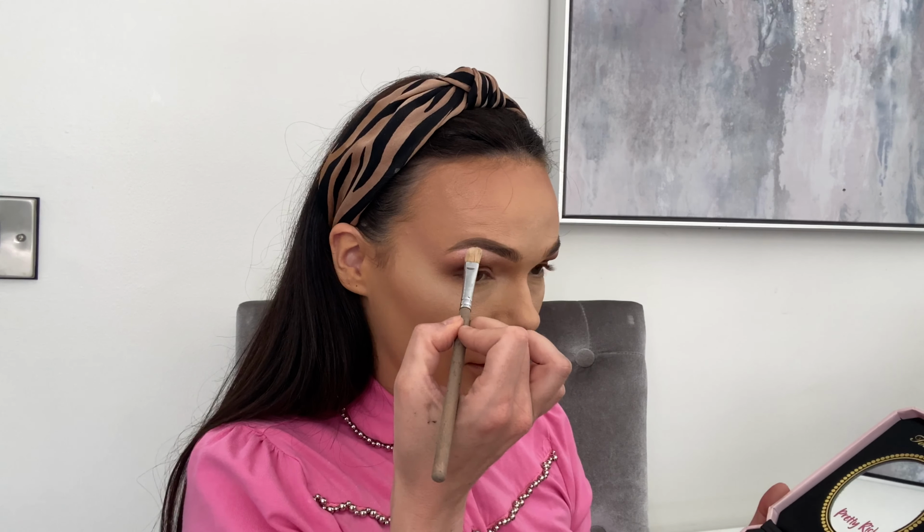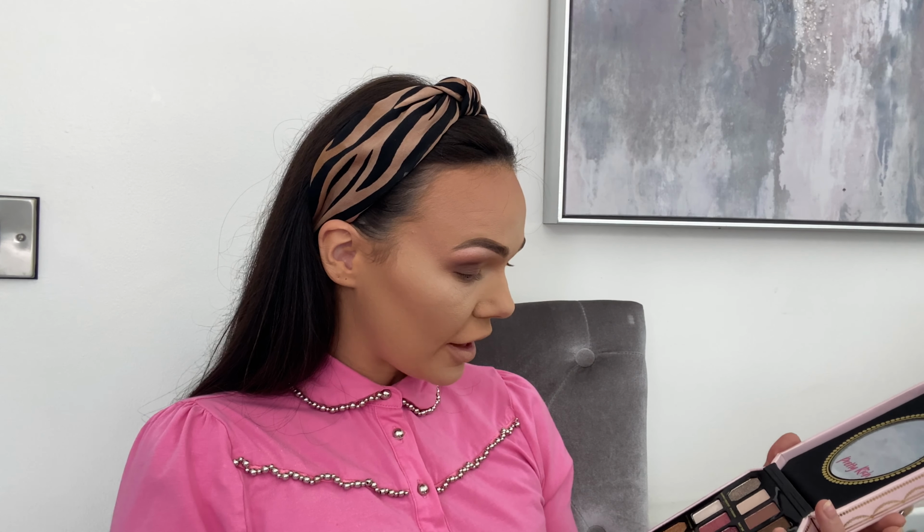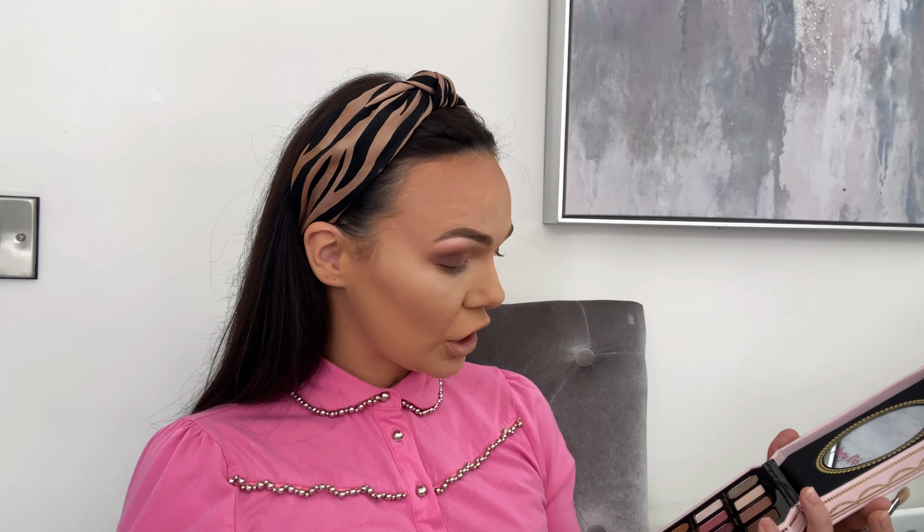For this look anyway, at least. So just kind of fusing that together, and that actually is so pretty. So for the lid, I think what I'm going to go in with is either Diamond Glitterati, am I saying that right? Princess Cut or Flaunt in Diamonds. I don't know, let's just give it a wee swirl. Oh god, that's beautiful. Oh my god, they're all gorgeous.